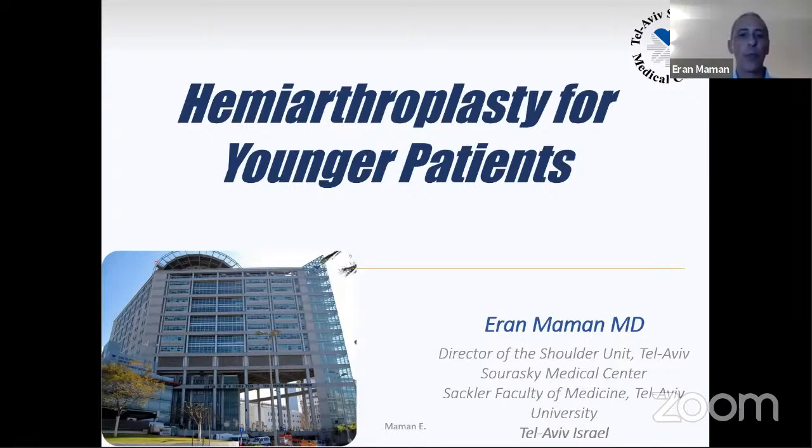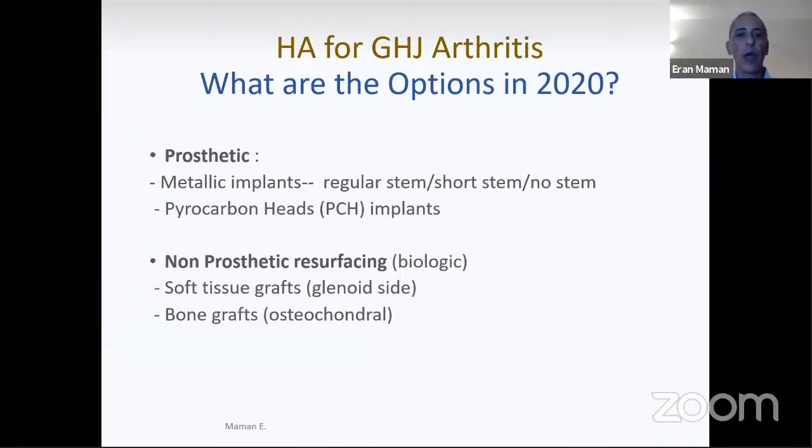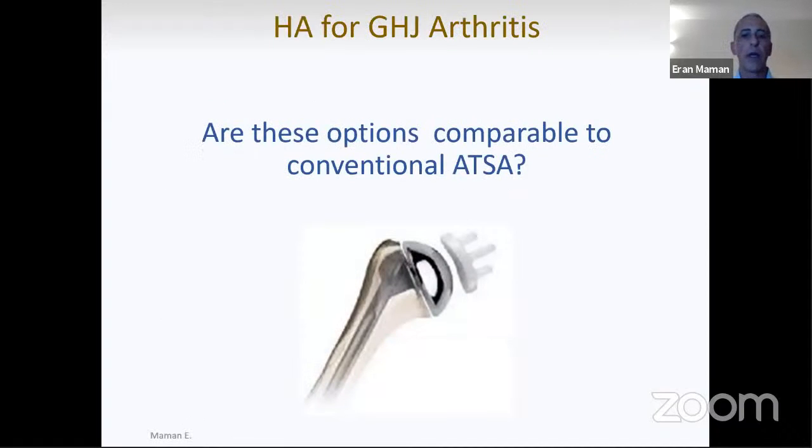So today our topic is going to be hemiarthroplasty for young patients. As we're well aware, osteoarthritis in young patients is a really troubling issue. What are the options today for those patients in 2020? There are prosthetic metallic implants: regular stem, short stem, no stem, pyrocarbon heads, or non-prosthetic resurfacing, like soft tissue graft on the glenoid side, osteochondral graft, etc. These options are comparable to the conventional total shoulder that we know, the anatomic total shoulder.